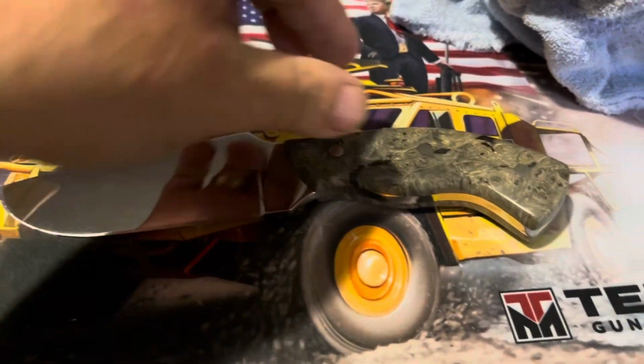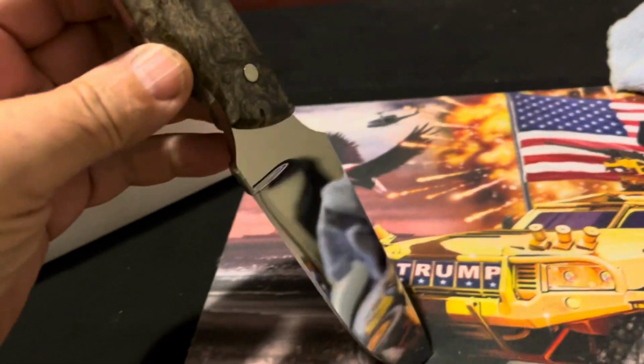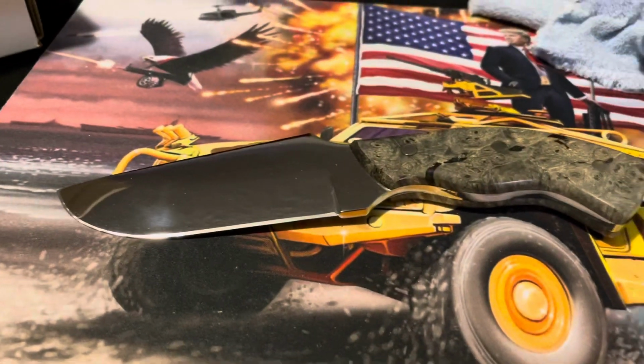Sometimes it's hard to say goodbye to one of these knives. And this is one of them. I just sold it and I'm boxing it up, sending it over to Mississippi.